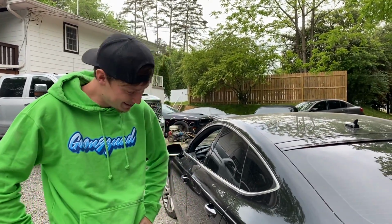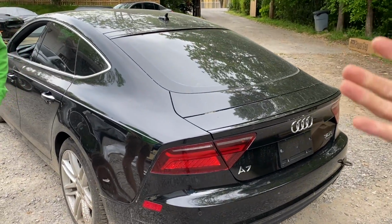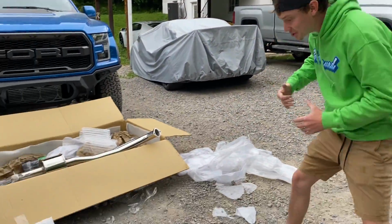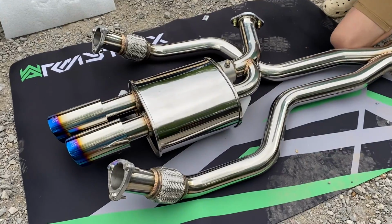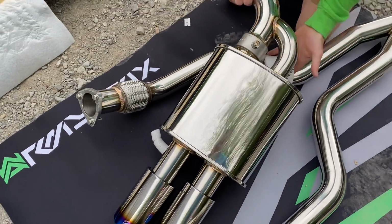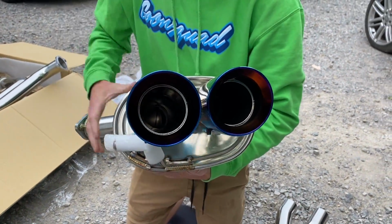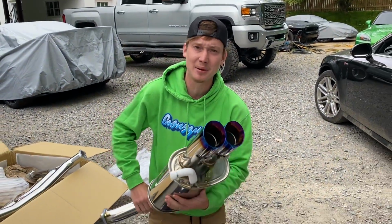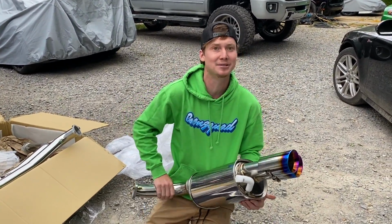We ought to try that, but that's the reason why we brought this out, because we want to change that. We want to open this car up. We want it to breathe. And what did we open up? We opened up an Armytrix catback exhaust for the Audi, and this thing is absolutely amazing. As you guys know, Armytrix always has the best looking exhaust. It's gonna have quad tips instead of that fake stuff in the back, and this is gonna open it up instead of suffocating it like it's doing right now.